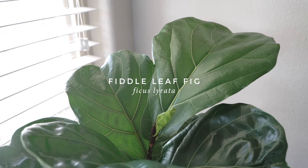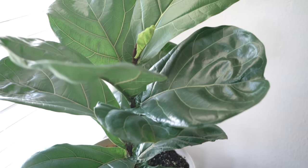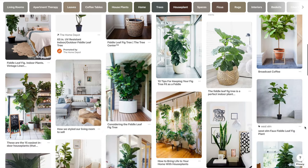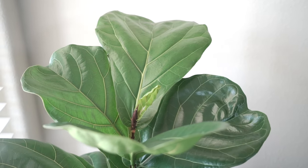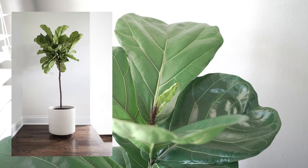The fiddle leaf fig is known for its large, glossy, violin-shaped leaves. It's an interior design favorite, and you can find it literally all over Pinterest and interior design blogs. Mine is a small one, but these grow really tall, and I love that they look like a whimsical tree out of a Dr. Seuss story.